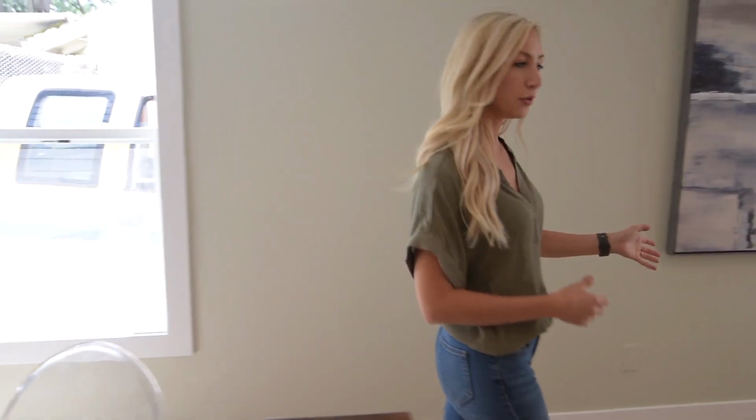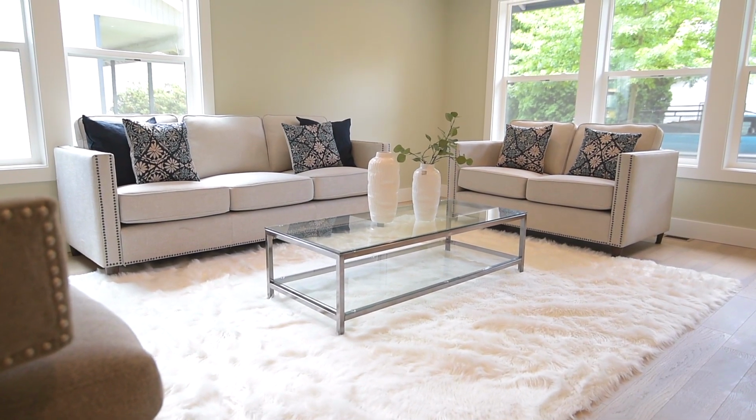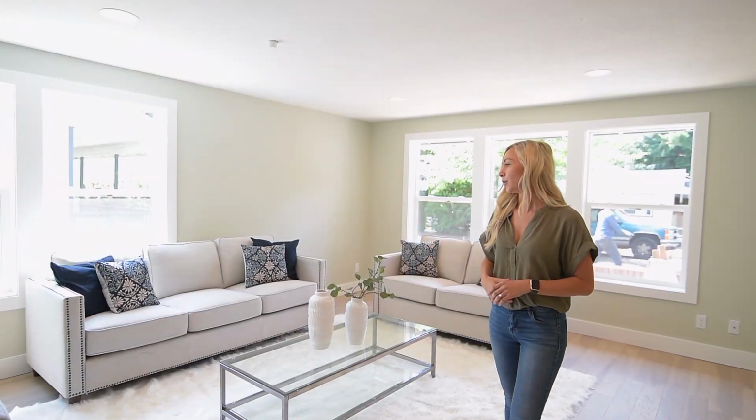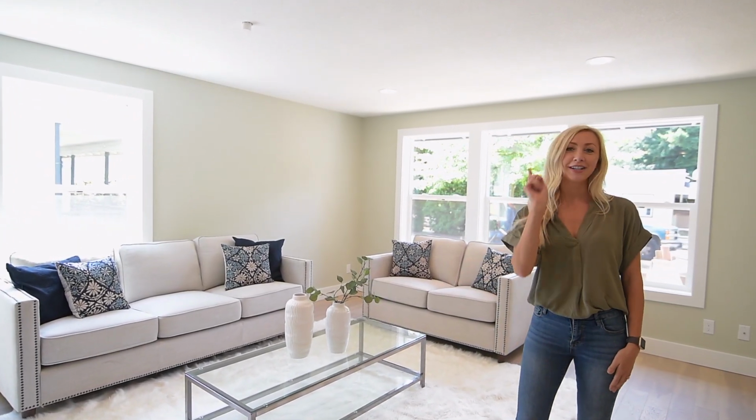And then as we walk over, we have the living room over here that we created a really open and simple design, very inviting. We didn't add too much furniture in here because we are simply staging.